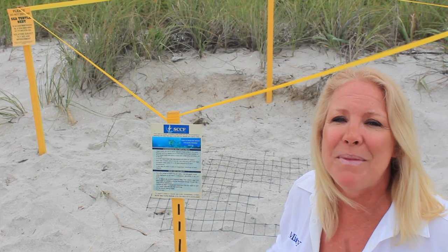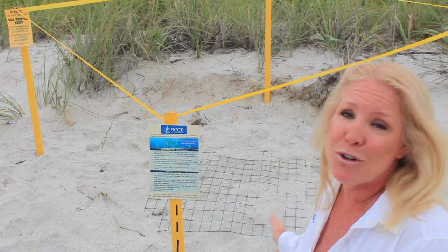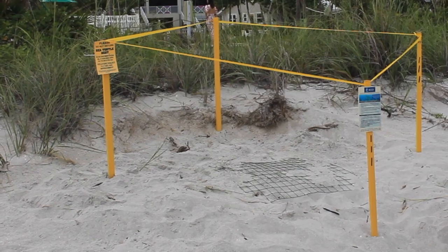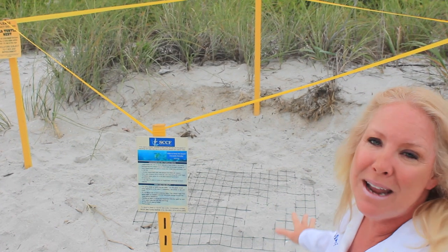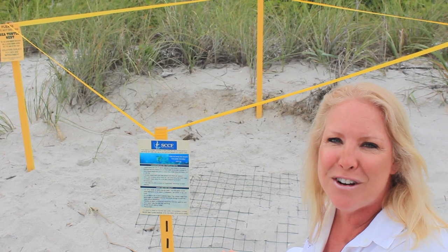We're celebrating something fantastic today on Sanibel Island. We have our first sea turtle nest of the season. The female turtle lays her clutch of eggs about 3 to 6 weeks after mating. They'll remain here in this nest for about 45 to 55 days before they start to hatch.